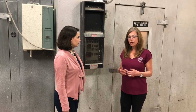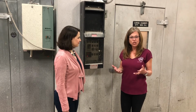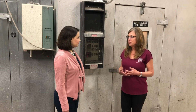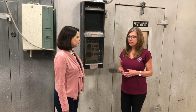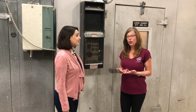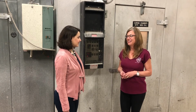They'll bring those to us, and we'll put them here in this chamber to cure, and then we'll test those for things like strength and absorption, and just make sure that the concrete that they're pouring out in the field meets the specs necessary to keep us all safe. Nobody wants a road or a bridge that is built with concrete that's not strong enough.